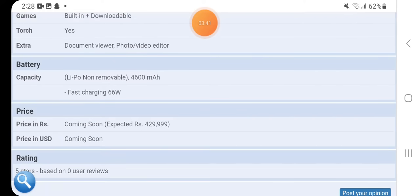Here we have the price in rupees. This variant has an expected price in Pakistan currency of 4,29,999.